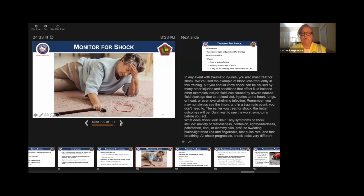Other examples could be fluid loss caused by severe nausea or a blockage due to a blood clot, so your body's not getting fluid. Injuries to the heart, lungs, or head can cause these problems, even an overwhelming infection. So just remember, you might not always see the injury. It might be internal in a traumatic event. The earlier you start treating for shock, the better outcomes are going to be. Don't wait to see the worst symptoms before you act.